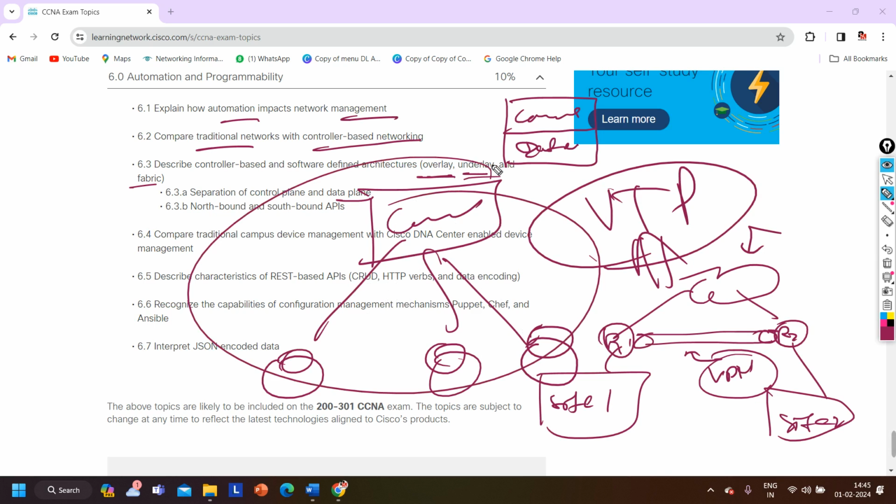Fine. First underlay, overlay, and then control plane, data plane, controller based and software defined architecture, separation of control plane and data plane, right? So first we will understand what is the control plane, what is the data plane, and then what is the benefit of separating it and how to separate it.